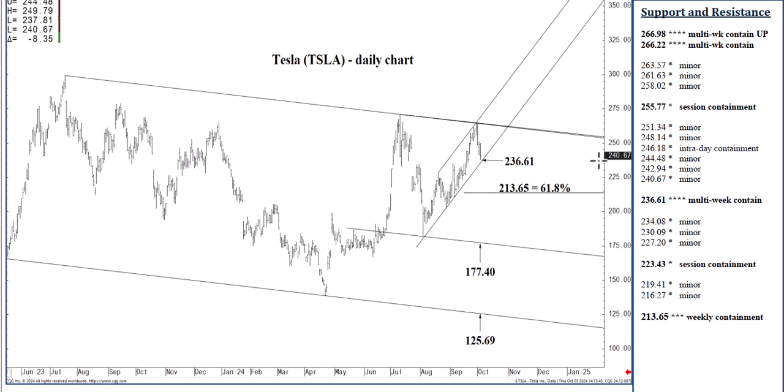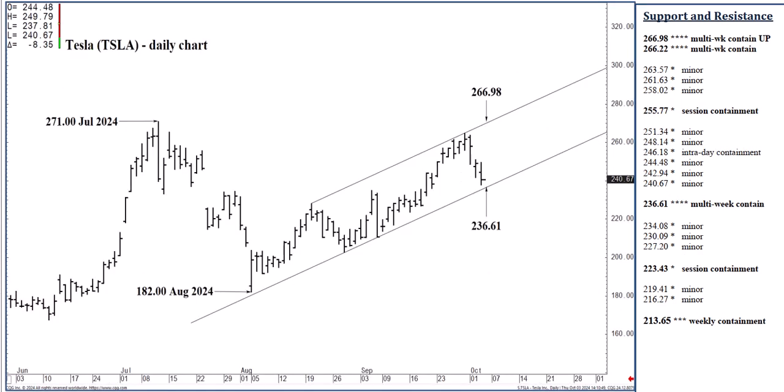So yes, potentially in reach by the end of the year, 177.40, where we could actually bottom out through the first quarter of 25. But once again, I do not clearly see 177.40 as an objective unless we close below 213.65. There's just too much going on here. But I do think that if we close today below 236.61, you should not be long this market.